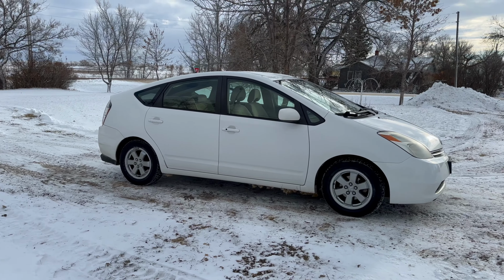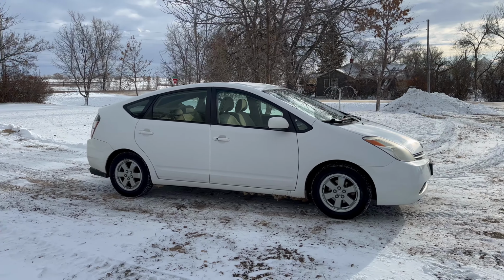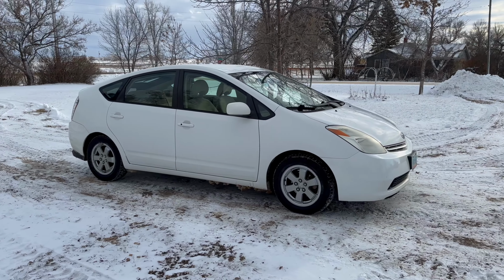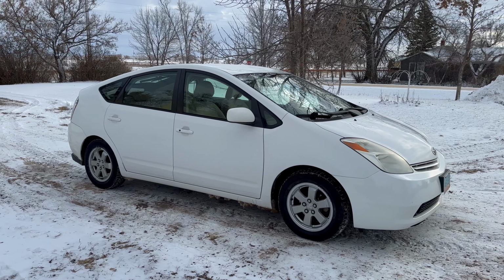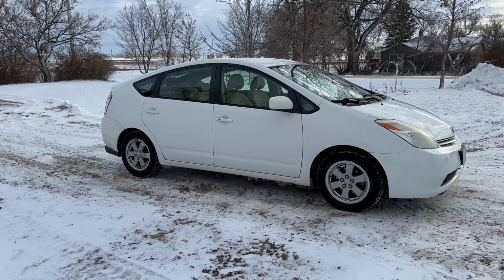Then from 2000 to 2003, that first generation was available for sales worldwide. The second generation ran from 2003 all the way up to 2009. The third generation went from 2009 all the way up to 2015. The fourth generation went from 2015, had a facelift in 2018, and ended in 2021. And from 2022 we had the fifth and current generation, which went on sale.